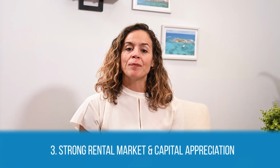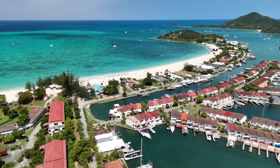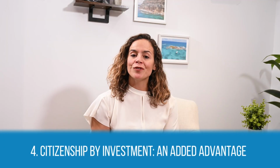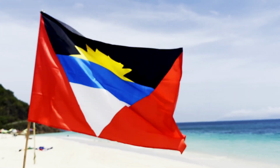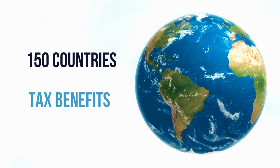Jolly Harbour already boasts one of the highest occupancy rates on the island. With these new developments, rental yields are expected to increase, making this a prime time to invest before prices rise any further. By investing in approved real estate, such as new build luxury homes in Jolly Harbour, buyers can secure Antiguan citizenship, offering visa-free travel to over 150 locations and significant tax benefits.